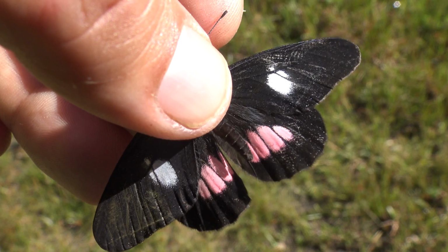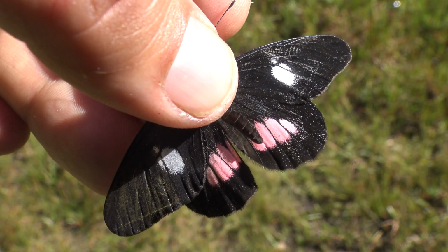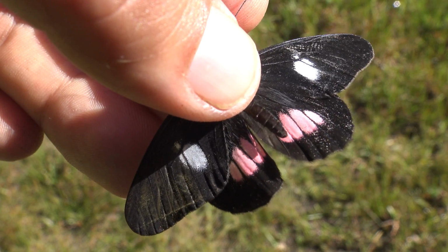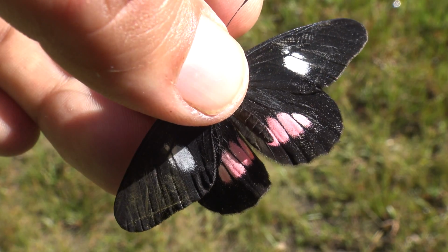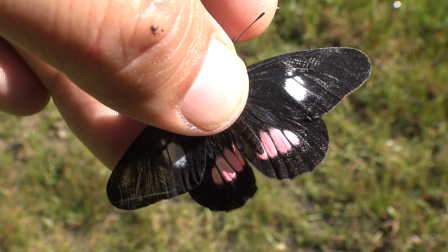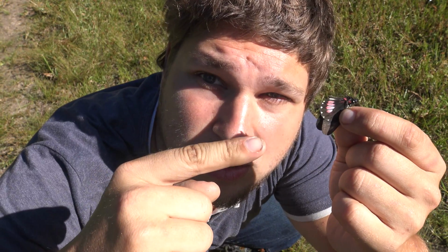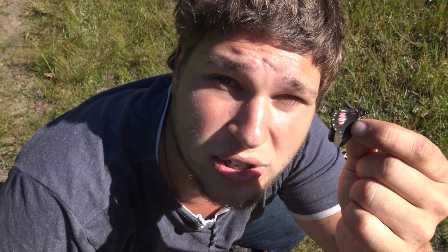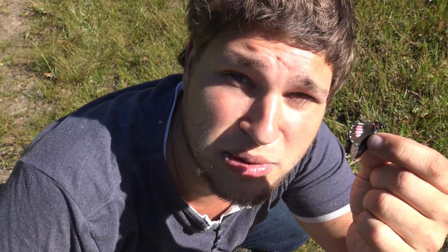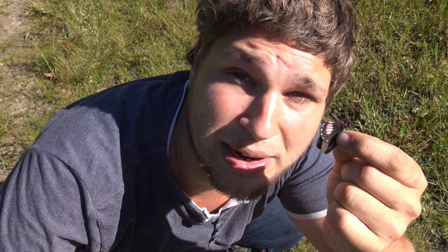And if we open the wings, it looks like this. It looks almost exactly like a Parides swallowtail, like the colors are spot on. It's actually an excellent form of mimicry, isn't it? So what kind of butterfly does it mimic? Believe it or not, the butterfly it mimics, I caught it before. Let me show you some footage of the butterfly it mimics, just for comparison.